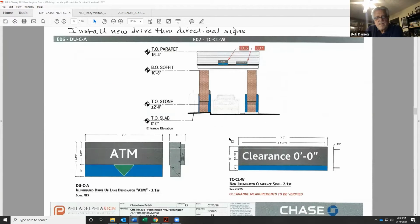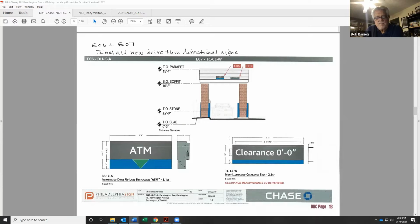And the last sign, well, there's a DOT sign, but the other sign here is an illuminated ATM box with an illuminated green triangle. And that's the only part that lights up. The gray is opaque and the blue is opaque. And that's a lane indicator to let people know that that's the lane you pull into for the ATM.